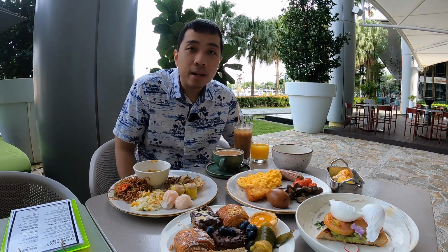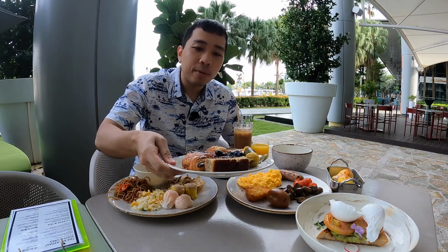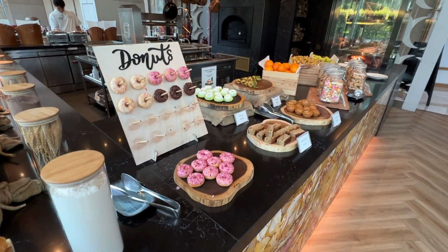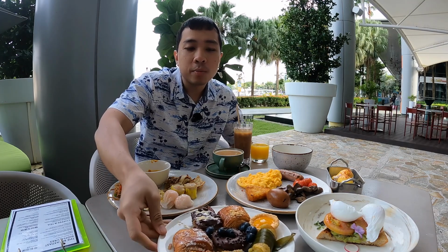And to end it, we ended with something sweet, something dessert-like. We have a chocolate croissant, donuts, egg tarts. There's also even some local kueh, the banana cake, as well as the apam balik, and a couple of others which you saw, but really quite a good spread.